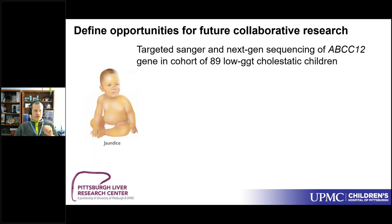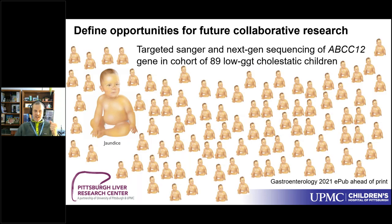Then they went a bit further and did targeted Sanger and next-gen sequencing of the ABCC12 gene in a cohort of 89 low GGT cholestatic kids. Again, this was likely in collaboration with the Children's Network, where there's a collection of kids who we know have a phenotype but don't necessarily have a genetic cause yet, and they were able to get 89 different samples. They're all cholestatic, and they all have a low GGT cholestasis.